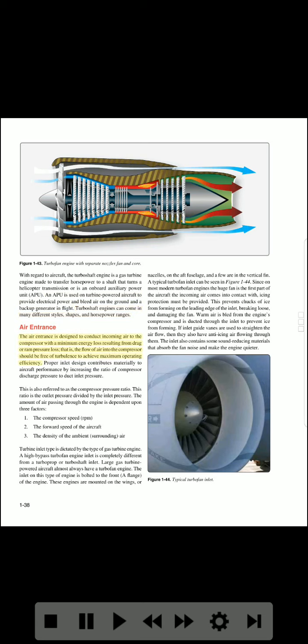Air entrance. The air entrance is designed to conduct incoming air to the compressor with a minimum energy loss resulting from drag or ram pressure loss. That is, the flow of air into the compressor should be free of turbulence to achieve maximum operating efficiency. Proper inlet design contributes materially to aircraft performance by increasing the ratio of compressor discharge pressure to duct inlet pressure. This is also referred to as the compressor pressure ratio. This ratio is the outlet pressure divided by the inlet pressure.